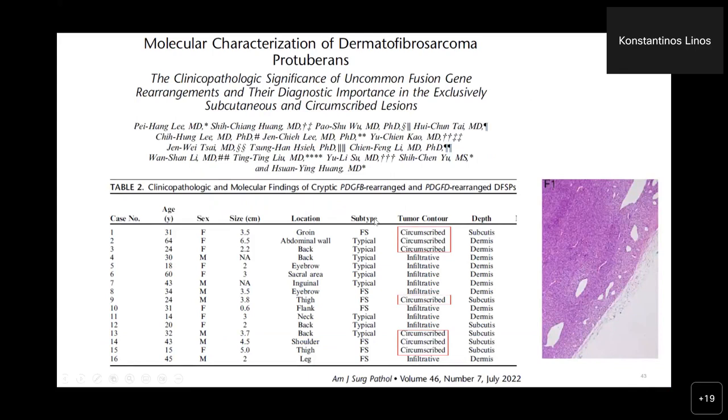People looked a little bit more in depth, and most dermatofibrosarcomas involve the dermis, and then they are very infiltrative into the subcutaneous tissue. But there are very rarely some dermatofibrosarcoma protuberans that only involve the subcutis. They don't involve the dermis at all.